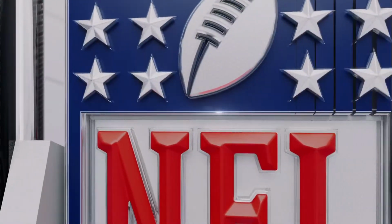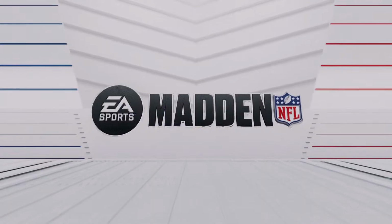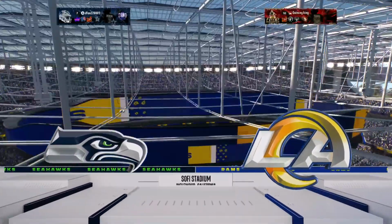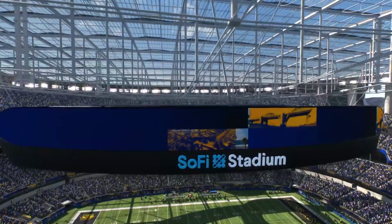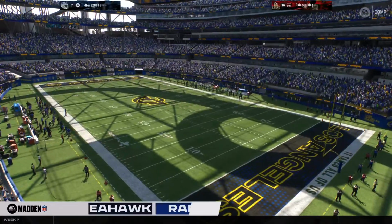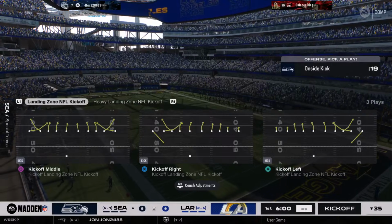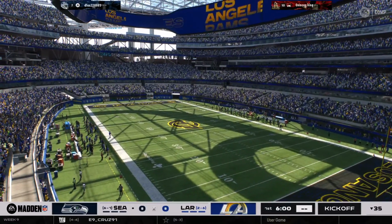From the West Coast, we're coming to you live from the NFL's newest and the world's most expensive stadium, state-of-the-art SoFi here in Inglewood, California. Today, an NFC battle in store for us between the Seattle Seahawks and the Los Angeles Rams.